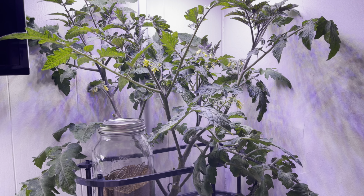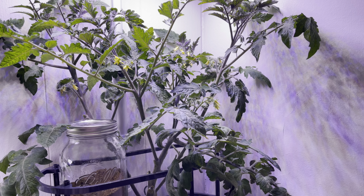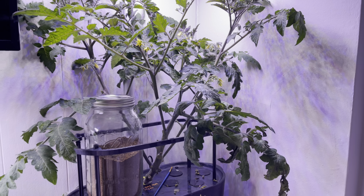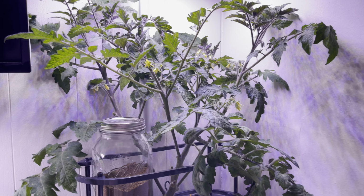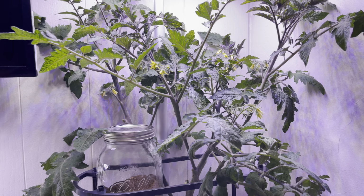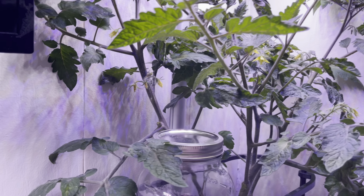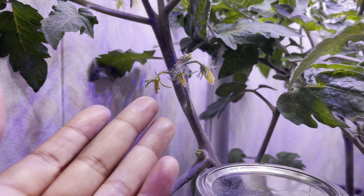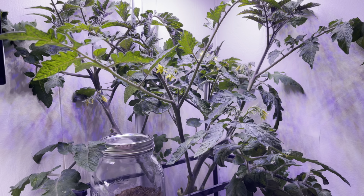Aside from that, the plant is looking good. It's going through water like crazy. I have to refill once every day. I mean, once every other day. But aside from the blossom drop, which isn't good, the plant looks healthy. I just gotta figure out what's happening here. All right.